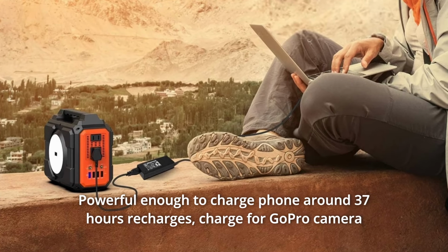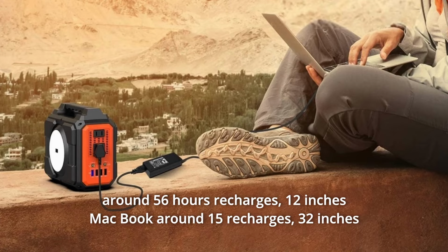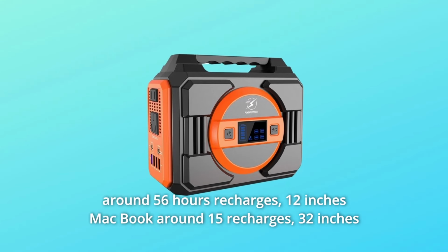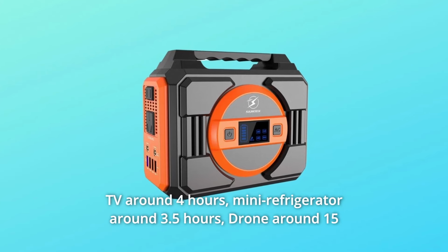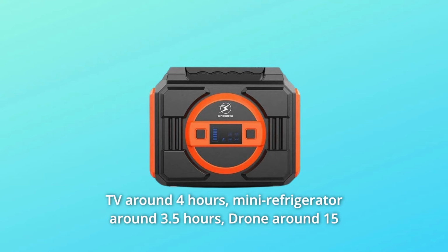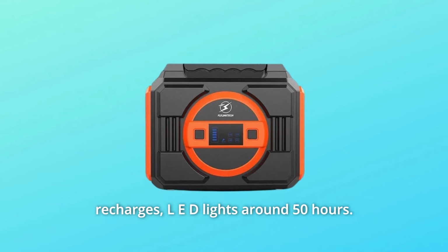Charge a GoPro camera around 56 recharges, a 12-inch MacBook around 15 recharges, a 32-inch TV around 4 hours, a mini refrigerator around 3.5 hours, a drone around 15 recharges, LED lights around 50 hours.